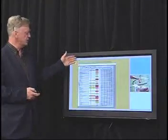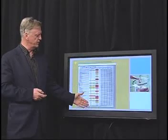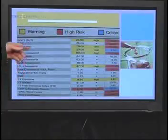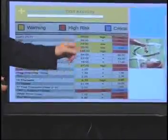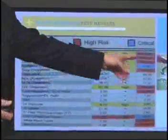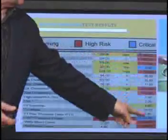In a blood test, most doctors order 26 different tests. We order 52. Then we color code them: yellow for warning, red for high risk, and blue is actually clinical, like code blue. Here we see these were the first results that the patient had when they came in.